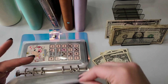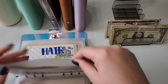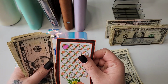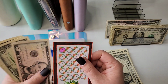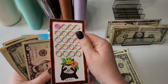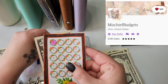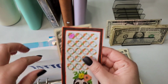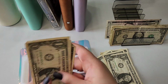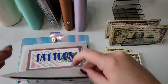I'm not going to take from kids. I'm not going to take from giveaway. I'm not going to take from my hair. I did want to come in here with tattoos. So I had put some dollars in here with just dice savings challenge, and then I started this from Mischief Budgets with the $5. So I'm going to keep the 5 that we did with this savings challenge, and I'm just starting with that challenge. And I'm going to pull the rest of the ones out, which is 1, 2, 3, 4, 5, 6, 7.